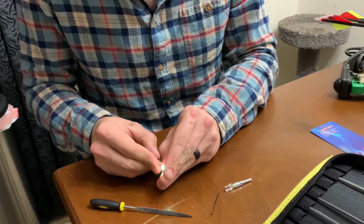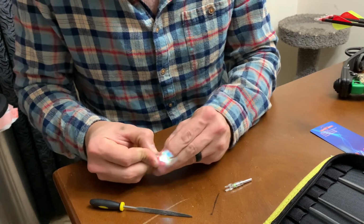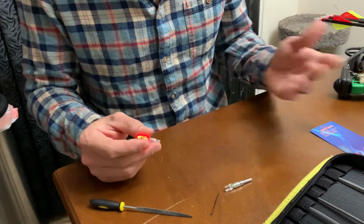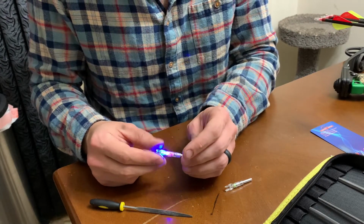So there's one way. This one's really, really tight. There. See what I mean, guys? Once you work it a few times, they loosen up. But from the factory, everything's very tight. So I would make sure you go through each one when you get it out of the box and just work it a couple times on and off, and then they should be ready to go forever.